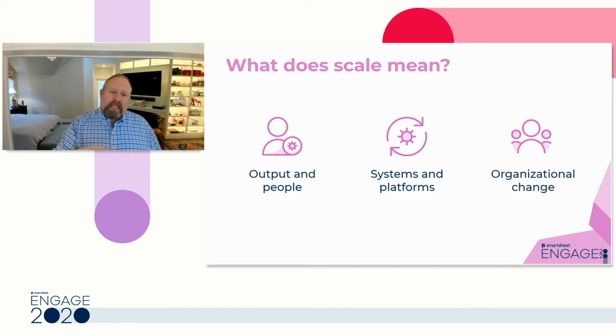And when we scale those systems, there's a few things that we want to think about. We want to think about the people and the outputs that we're trying to get from that system. What's the change that we're trying to impact on the organization, and who are the people and roles that need to participate in that system? And how do we design it so that it can actually work for each of those different kinds of people?